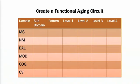So musculoskeletal, neuromuscular, balance, mobility, cognitive, cardiovascular fitness. Now you've got subdomains of each of those. I'm not necessarily worried about the subdomain, but you might say musculoskeletal, I want to work on power, or I want to work on strength. Balance, I want to work on postural control strategies. Mobility, I really want to work on ankle foot. That's fine. If you want to geek out on the subdomain, what's the movement pattern, right?